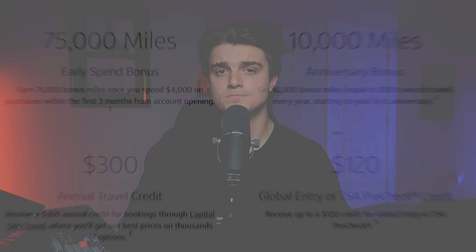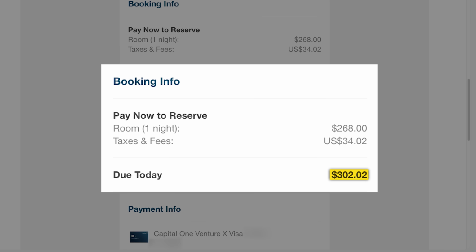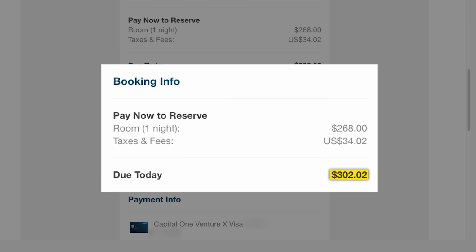For this one, I used a different redemption method once again, so bringing the whole puzzle together. I used my travel credit on my Capital One Venture X to book this $302.02 room. So overall, I fully took advantage of that $300 travel credit with only $2 left over.